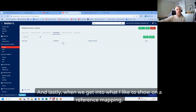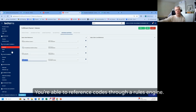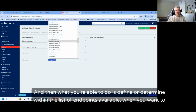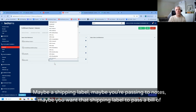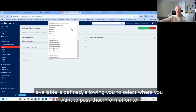And lastly, when we get into what I like to show on a reference mapping, you're able to create reference codes through a rules engine. I'll show you that in a moment. And then what you're able to do is define or determine, within the list of endpoints available, where you want to map it. Maybe a shipping label. Maybe you're passing it to notes. Maybe you want that shipping label to pass to a bill of lading or bill to. Every point available is defined, allowing you to select where you want to pass that information to.